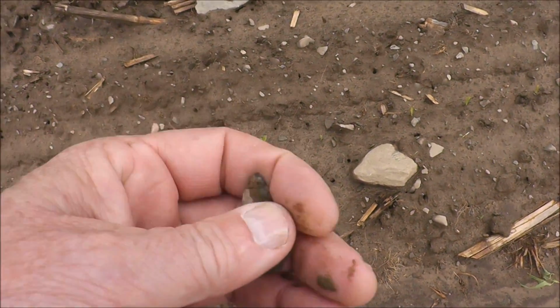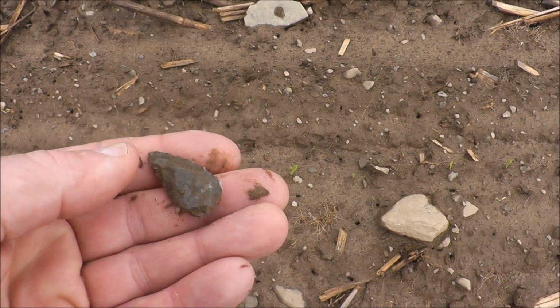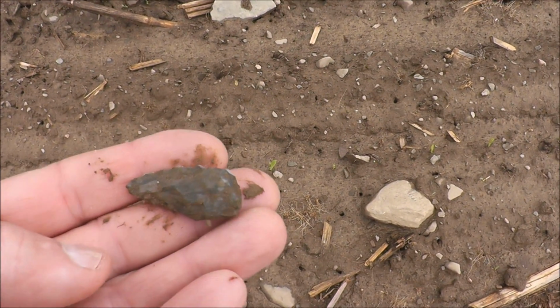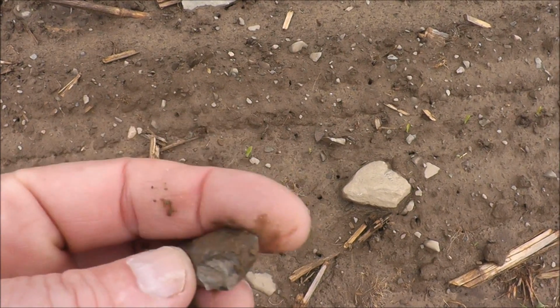Yep, that's the first one, and hard to tell. It might have had a stem, but it doesn't look like it did. It looks like it's just a little bifaced. So, hey, we're on the board here with number one. Hope to find a few more.